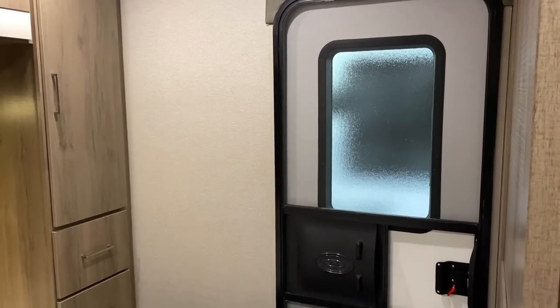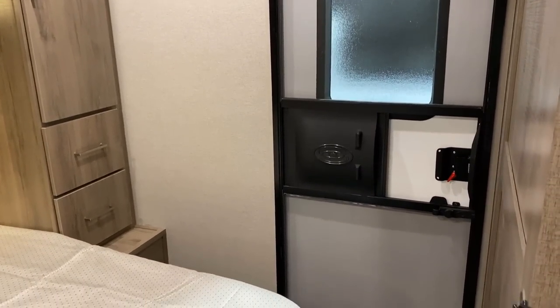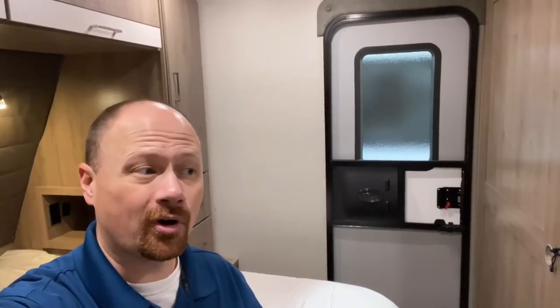Now, some folks don't like doors in their bedroom, but something to keep in mind: that door has a deadbolt. If you don't like a direct entry bedroom door, which personally I don't understand, I hear that feedback all the time. "I hate a door in the bedroom." I personally don't get it, but that's fine. I'm not the one buying it.